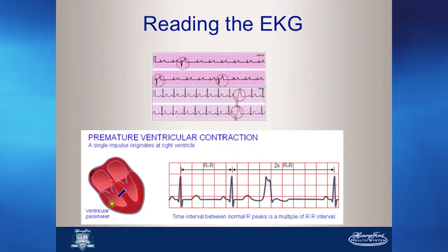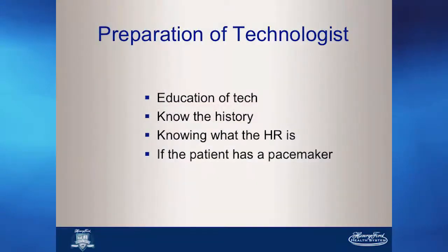So once we bring the patient in the room, education. Education is the most important part of scanning a patient. Let them know exactly what's happening, exactly what you expect from them. These patients know why they're here. They know how important this study is to them, and I've never had a patient not cooperate. They do their absolute best, and they're really the rock stars of this study, because without their cooperation, we couldn't do what we do. Always know the history of your patient.